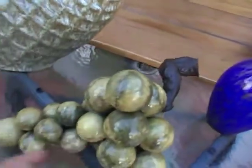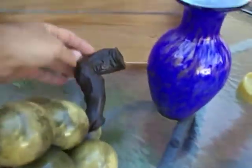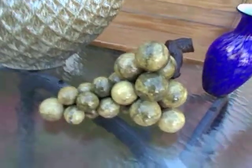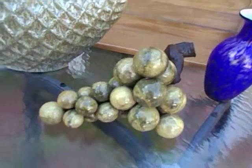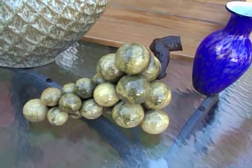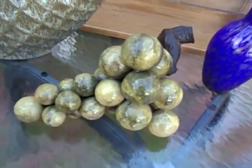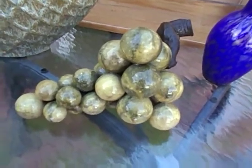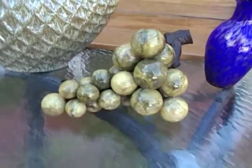This is a nice piece. These are marble grapes, and I think this is like a resin branch. These are Italian for sure. These should be worth about like 100 or 125. I took them to the flea market. I was trying to get between 40 and say $75. My price just kept going lower and lower, and at some point you give up. Again, I had this probably like 6 times. So we'll see what happens in consignment. Stuff that sells, I'll let you know.